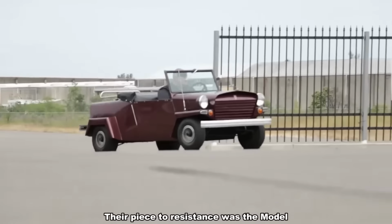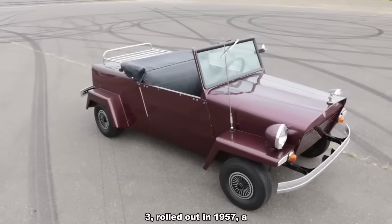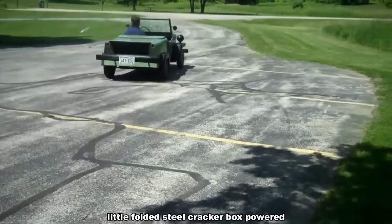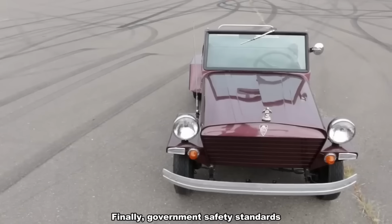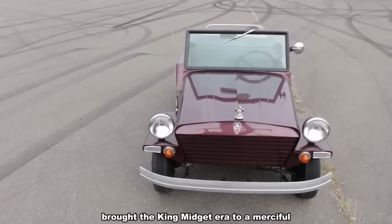Their piece de resistance was the Model 3, rolled out in 1957, a little folded steel crackerbox powered by a mighty 9-horsepower engine. Finally, government safety standards brought the King Midget era to a merciful close.